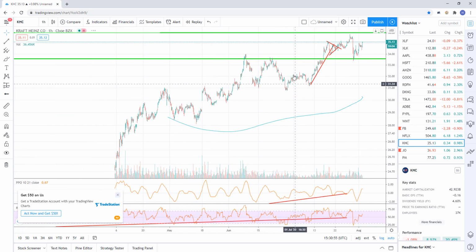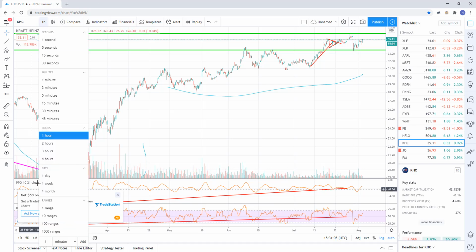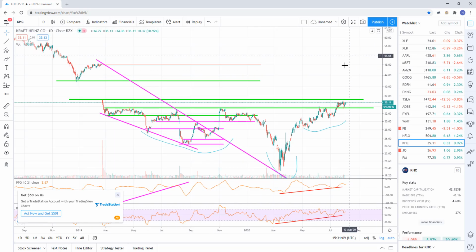But the thing is, I like the fact that it's moving up. It's held support now, which was big former resistance, building a base. I think this looks good for a move into the gap and potentially a gap fill. So I took a position on this, and I'm going to hold this one.